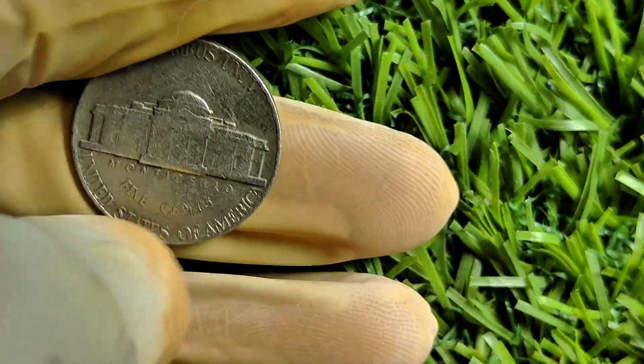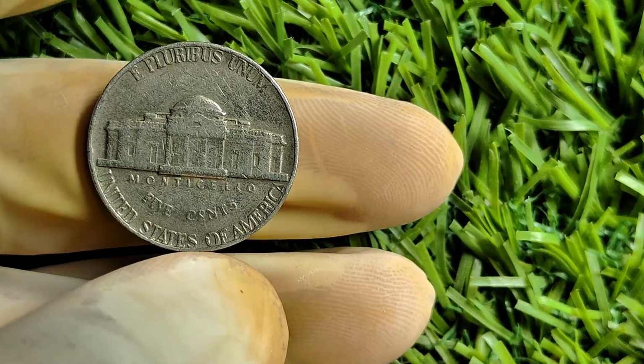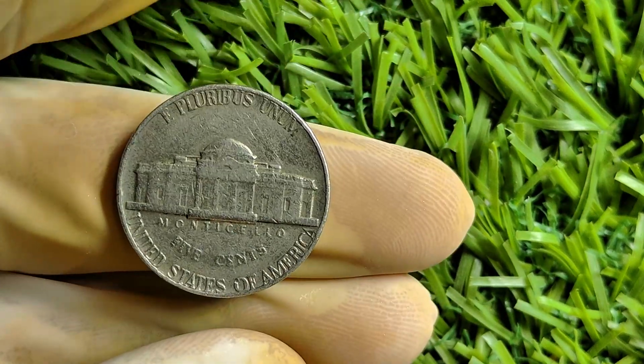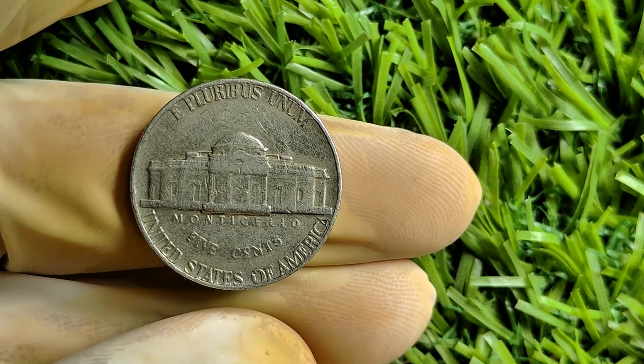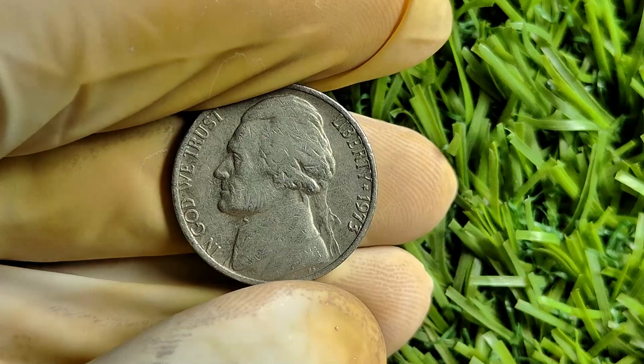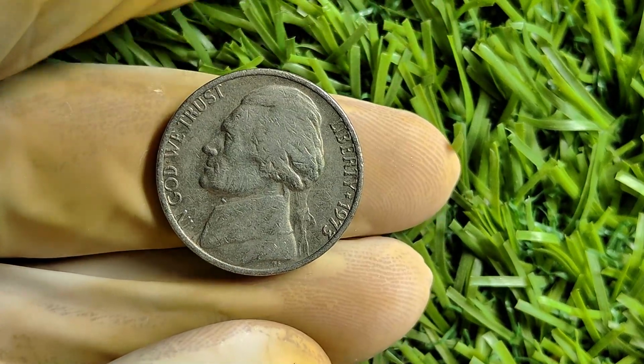So, first things first. You might be sitting there wondering, how in the world can a 1973 nickel be worth $1.8 million? I mean, who even knew that was a thing? A coin that was minted in the early 70s could be worth more than some people's entire houses. Well, let me take you on a quick journey of how this happened.